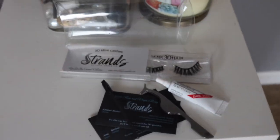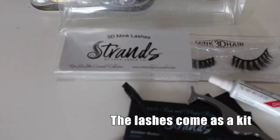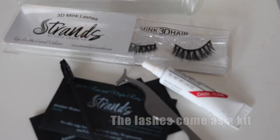All right, let's get on to the subject matter at hand. So today's video, by the time I'm recording this, the website will be up, launched, and ready. These are 3D mink lashes, Strands by LoveAmber Co., in the style Virtue. This is a new small business opening here in Charlotte. Amber has been doing wigs. She does wigs, and she also does now lashes, and like a whole shebang going on her website.